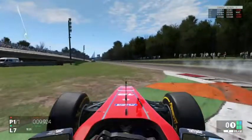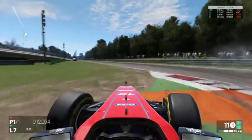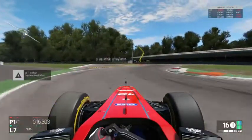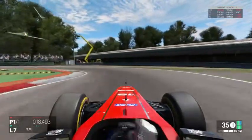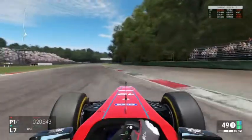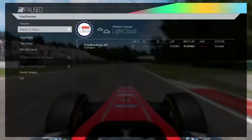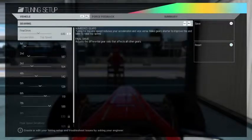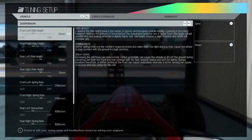Oh, now that was slightly too early on the downshift into first there. But the car has now gone a bit more towards being a little tricky to drive again, but that's to be expected on the aero setup that we're running there.